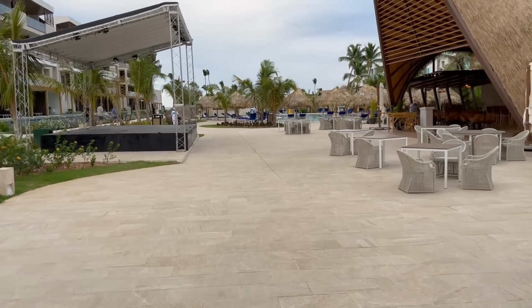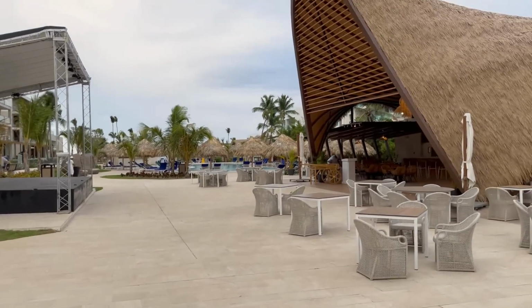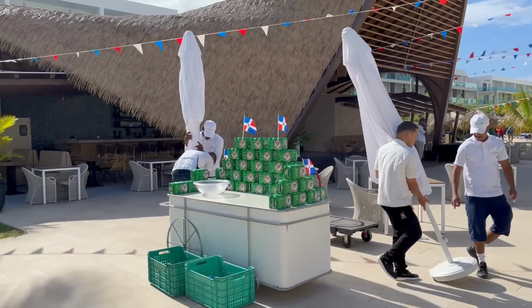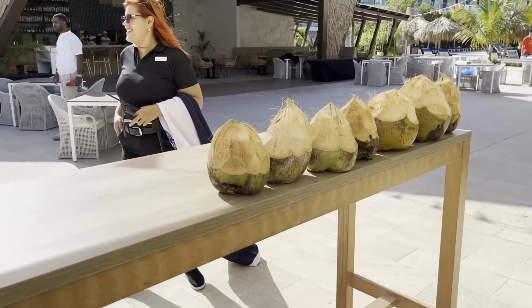Just a note on the 2nd pool, just pop back here for a second. It's right next to the Italian restaurant. This is also a place where they have entertainment. Some nights, we only had it one night when we were here.